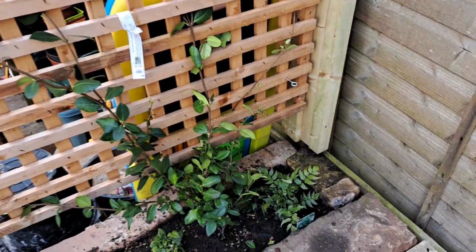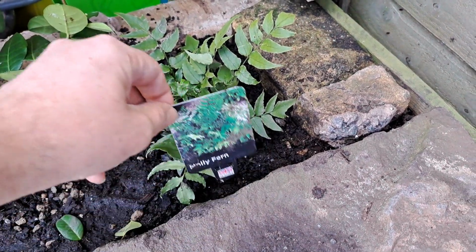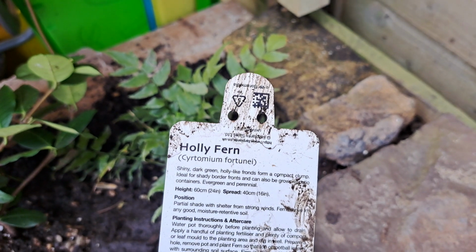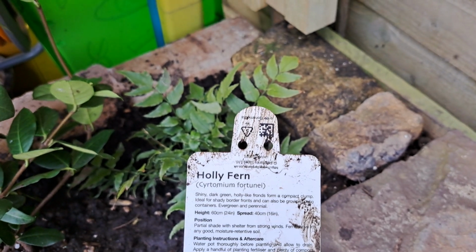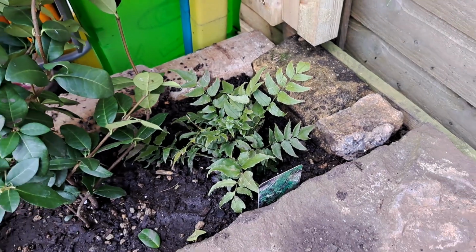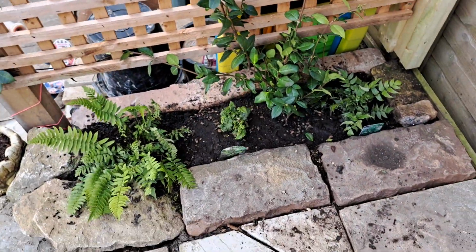What else did I get down here? I got a little holly fern, which I hadn't had one of before, just to see what they do. I quite like them though. Cyrtomium fortunei, something like that. I might get another couple of them. You seem to get them in B&Q, so if they've got like a 3 for a tenner, I might get a few and just dab a couple around the place, but we'll soon see what happens.